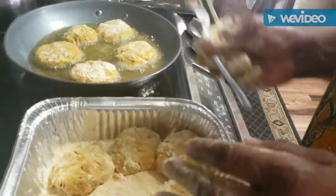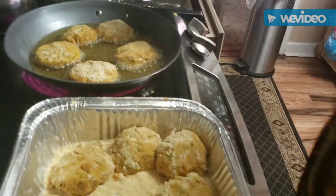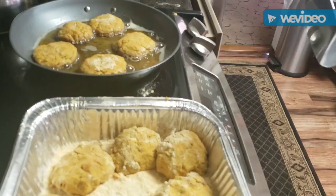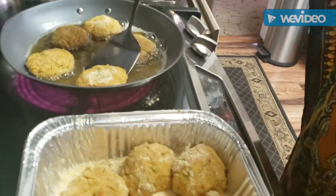And they're going to fry nicely on that medium-high heat. So we're just going to let them fry there for a little while, about 5 minutes on each side, and we'll be ready to take them out. We're going to put them on a paper towel to drain that extra oil out of them. So we'll be back. Okay, y'all, it's time to flip these first ones.